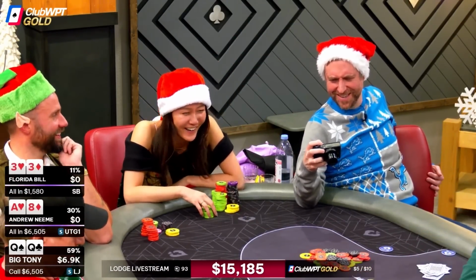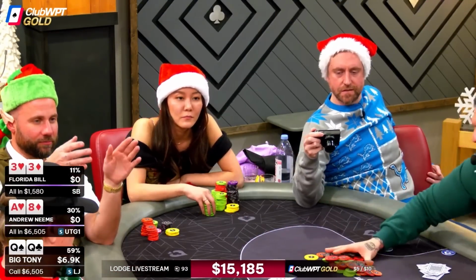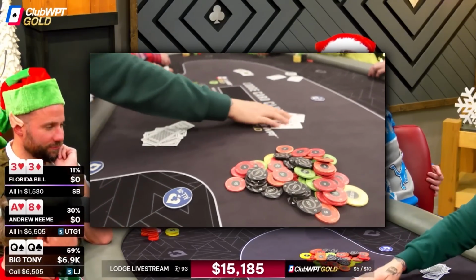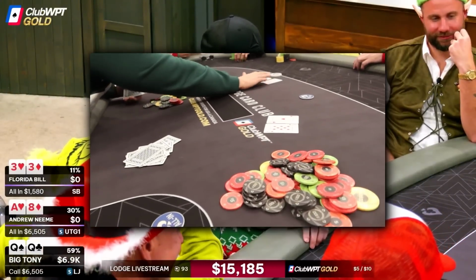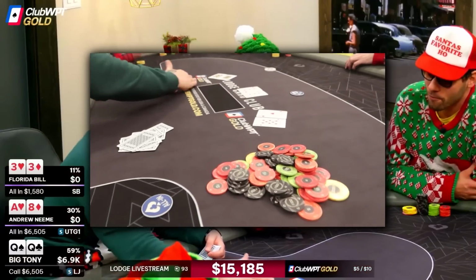It could be worse. We do have an overcard. We got 26%. We're going to run it one time because Big Tony only runs it once all the time. 26% chance to win about $15,000. It could be worse. It could be better. It could be worse.